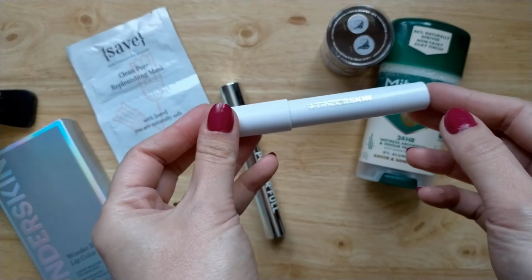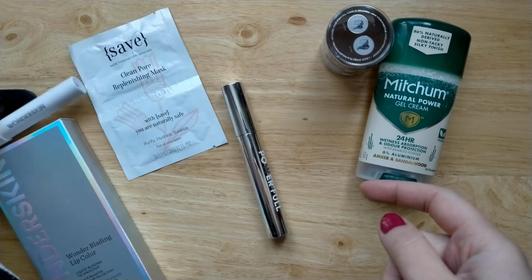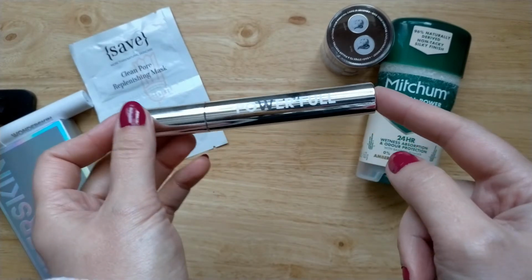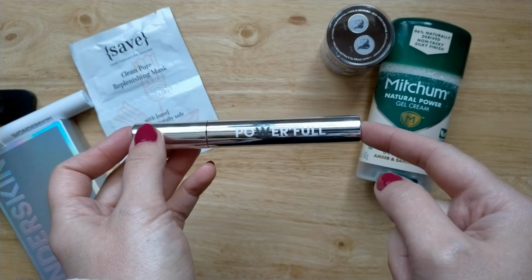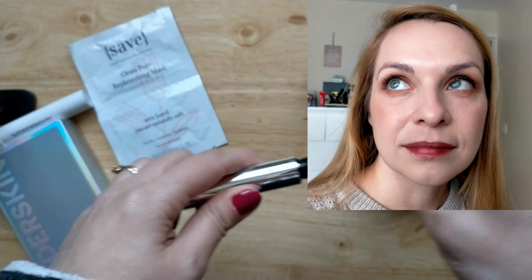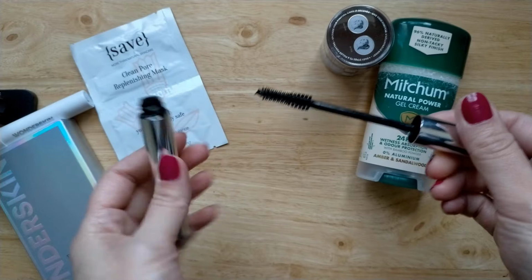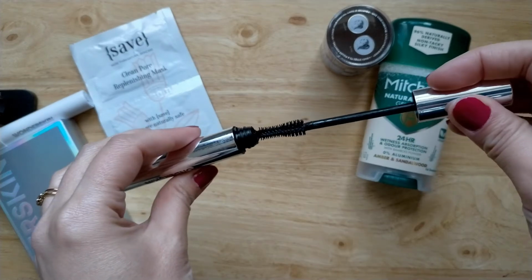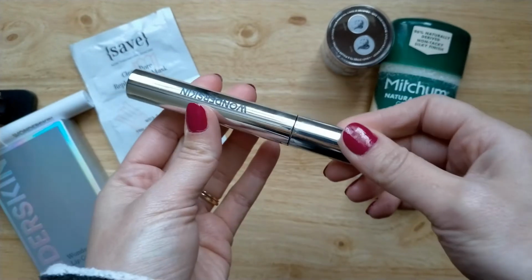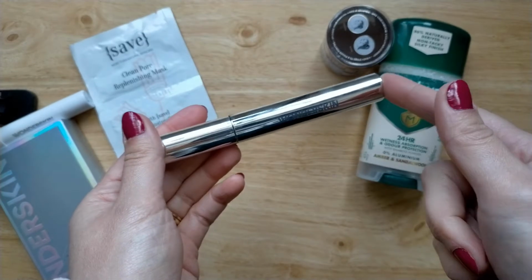The scrub, it's nice. I like it. The mascara is okay. I think I might have a picture with this on one of my eyes. It does give me a little bit of volume. However, it is a very wet formula, and if I use too many coats, it can get quite clumpy. So it was nice to try, but I wouldn't get it again.